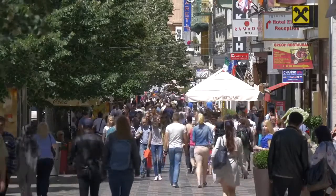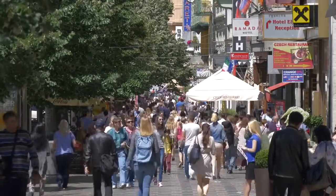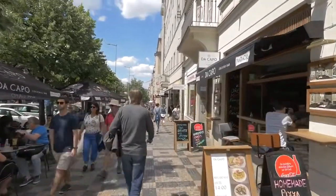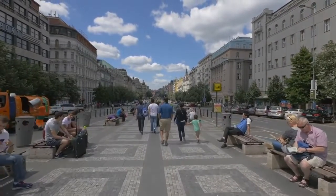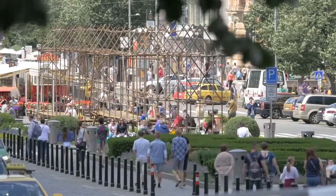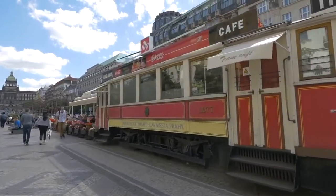Number 5. Wenceslas Square. One of Prague's two main squares, Wenceslas Square is a shopper's paradise. Set off as Prague's horse market by Charles IV in 1348, Wenceslas Square is more of a boulevard than a traditional square. Much of Czech's 20th century history happened in Wenceslas Square as political movements and gatherings met at the statue of St. Wenceslas to parade down the square.